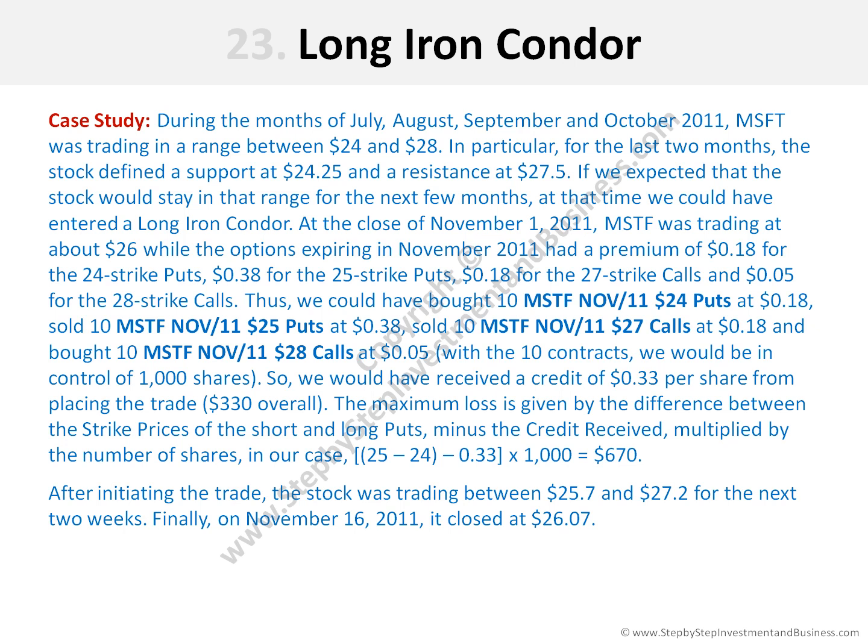That is, $330 overall. The maximum loss is given by the difference between the strike prices of the short and long puts minus the credit received multiplied by the number of shares. In our case, 25 minus 24 minus 0.33 multiplied by 1,000, which is equal to $670. This is the margin required to open the position.